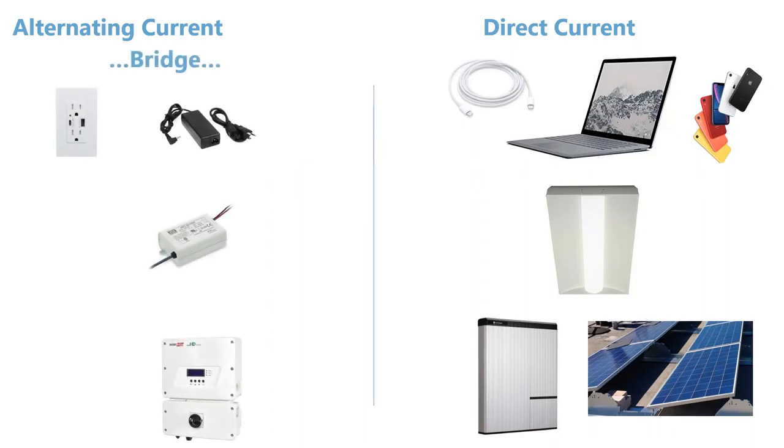So we're using DC power throughout our buildings, and we're really having to live with the legacy of AC power due to the fact that it's the source. On the left here, we see all of the accessories that we typically require to power a home or a business from alternating current. And then on the right, we see the loads, whether they're computers, phones, lights, the components of a microgrid, batteries, and solar that are now becoming more commonplace in our buildings.